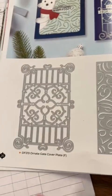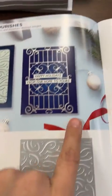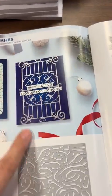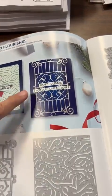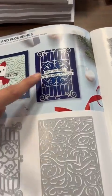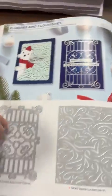Then we also have this fun one here. It's called Ornate Gate Cover. So I'm going to bring you up to that sample so you can check that out. And then it's just got some great little strip sayings. And those are coming off of right here, the Christmas sentiment strips.